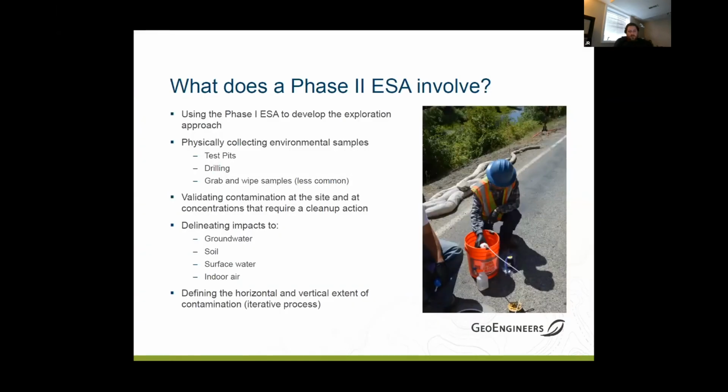So what does a Phase Two ESA involve? If a Phase One is done for the property, that's great, because the Phase One can guide the Phase Two, and we can identify areas to target for further investigation and specific contaminants to look for. If you're looking for any contaminant under the sun, there's a good chance you could find it, but this helps dial in the contaminants and the areas to focus on without a shotgun approach at a site. It will involve the physical collection of samples.